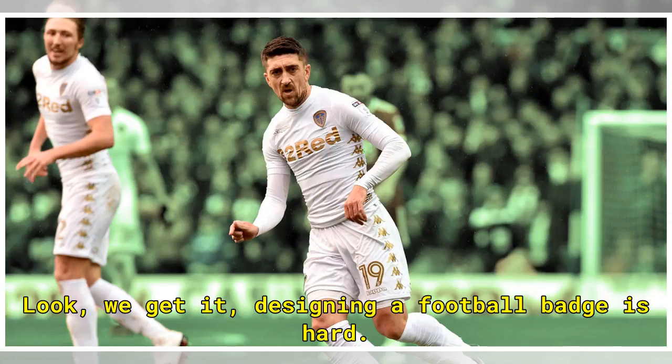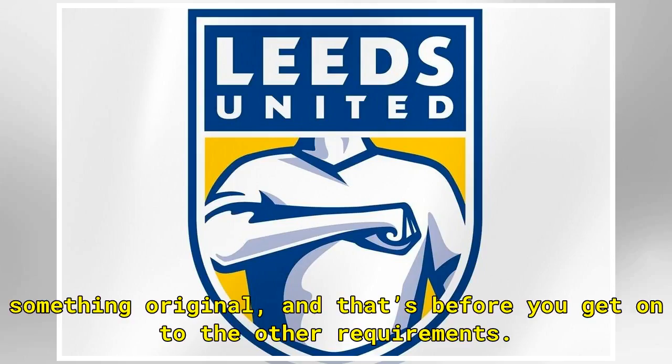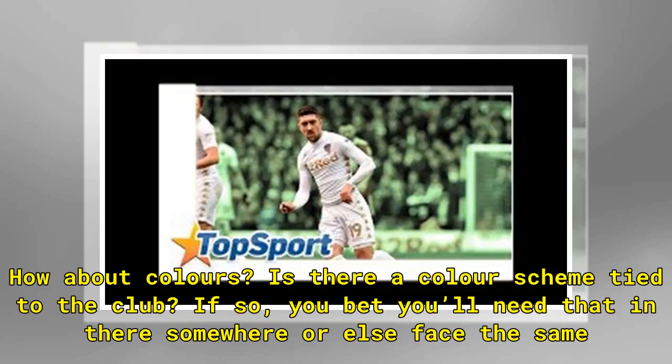We get it. Designing a football badge is hard. There are so many out there already that it's hard to come up with something original. And that's before you get onto the other requirements. Has your team got, no, a name? Probably need to include that in writing somewhere on the badge. How about colors? Is there a color scheme tied to the club?